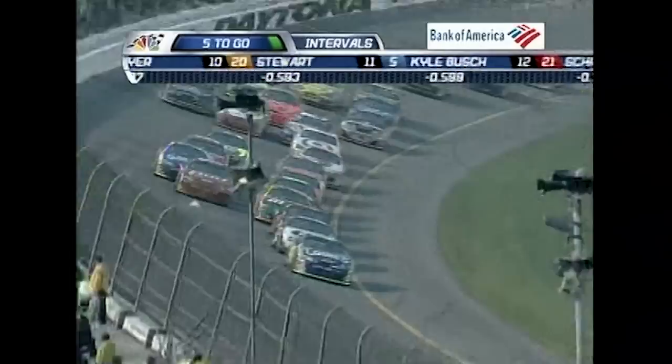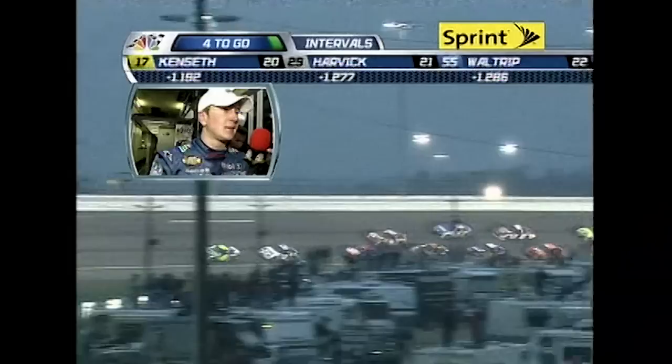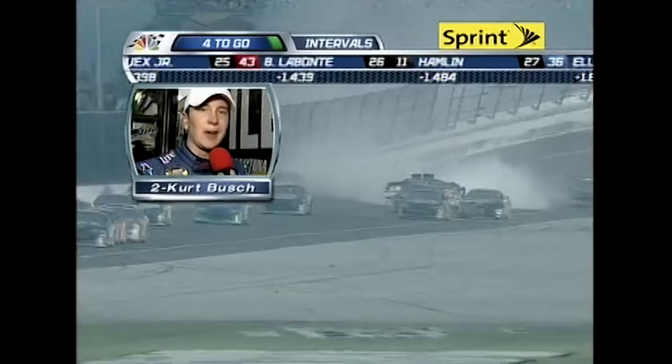Update on Kurt from Dave. And Kurt agreed to talk to us right now. He just asked to let me get over to this side. Kurt, you've had about 5 minutes to sit in your car while they rolled it back to the garage here. What was going through your mind? Yeah, we had a great car all day. I was so proud of our team. Miller Lite Dodge was beautiful. Working with my teammate Ryan Newman, we had a shot at winning this race. And Rogers won.